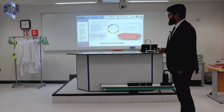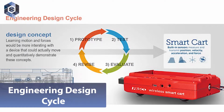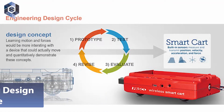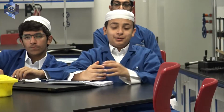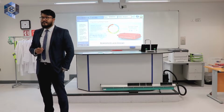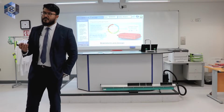Well done. Okay, so this is what we're going to be going through today. Engineering design cycle. Can anyone tell me what they understand about the engineering design cycle? Let's choose Abdullah. First, you need to make a prototype. Then, you need to test the prototype. Then, you need to evaluate the test. Okay, so you evaluate what you made. And once you evaluate it, what should you do after? Revise the steps. Excellent, revise the steps. And then? Do it all again.